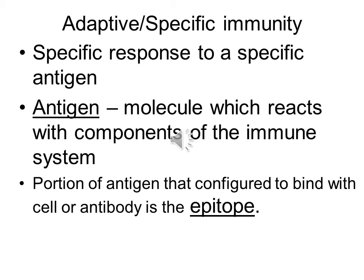Adaptive immunity is a specific response to a specific antigen. Specific immunity involves the lymphocytes and the products they produce, known as antibodies. Antigens are molecules which react with the immune system. There are two types, foreign and self-antigens. Self-antigens will cause an autoimmune response, which we will talk about later.